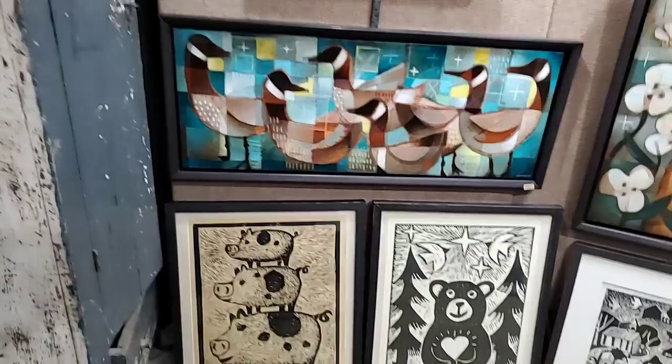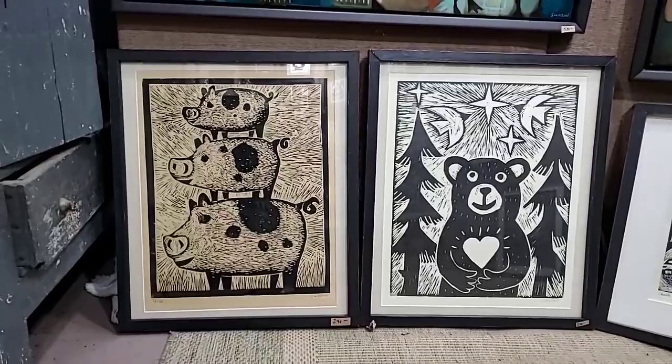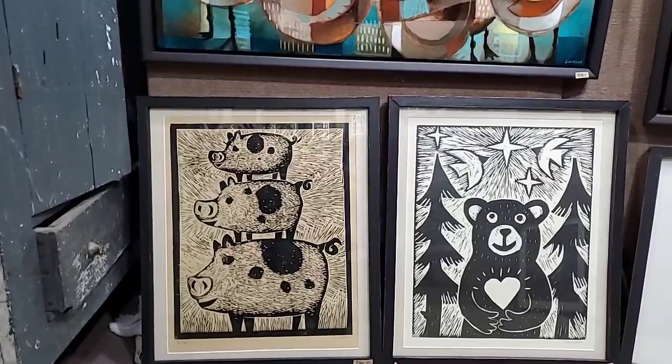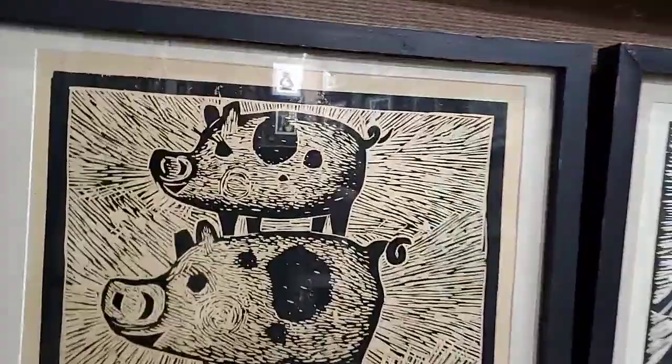This is a woodcut, and I know you're familiar with my work. One theme that I really love is generations of animals standing on top of each other. My idea is sort of like dad's on the bottom, and then mom, and then the baby is standing on top, and everybody's holding up the next generation. And this is that version for pigs. I'll zoom in so you can see some of the details.